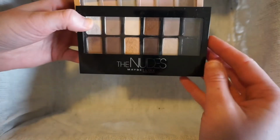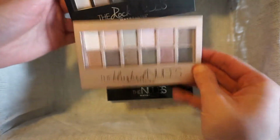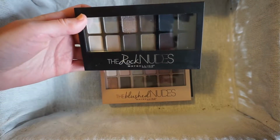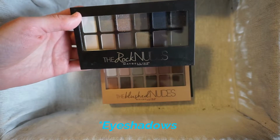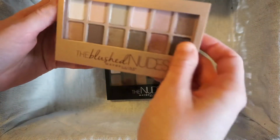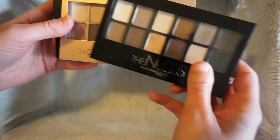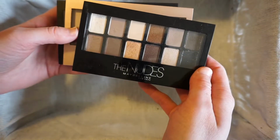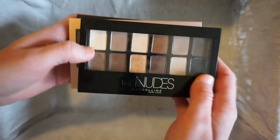So I'm going to change track. I said I was going to start on singles, but I wanted to start with these. So I have the Maybelline Nudes palette, the Blushed Nudes palette, and the Rock Nudes palette. These aren't super great blushes, and I feel like when I use them they get really muddy and there's a lot of kick up from them. Maybelline is also not cruelty free, and because I have other palettes that are cruelty free and quite a few nude palettes, I'm going to see if I can donate these.